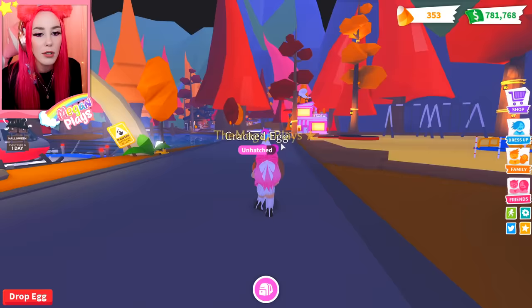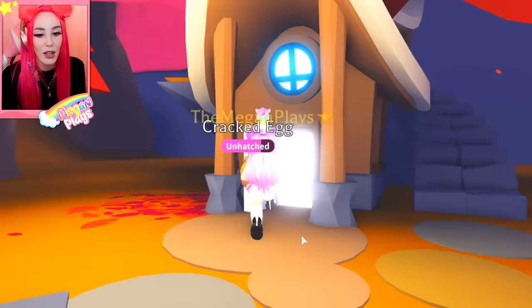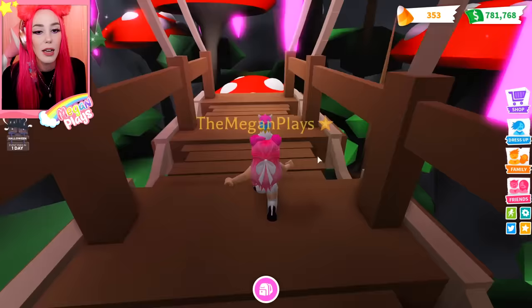If I'm not mistaken, the potion shop is right behind this like old baby shop. Guys, how long have you guys been playing the game? Do you go into the baby shop anymore? I still think it's the cutest building on the map. It's adorable. Okay, so let's try this. I'm super excited. So we'll drop the egg and we'll run. So we got to get up on this second mushroom, it looks like. So we'll jump like this, jump like this.